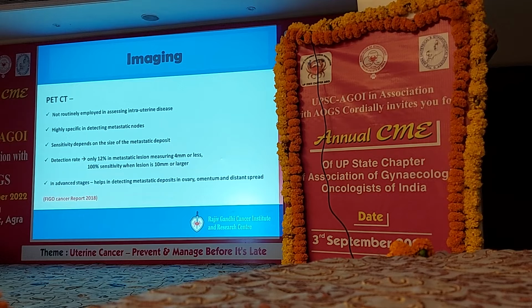When you are asking the patient to get an MRI done for carcinoma endometrium, you would mostly tell them to get a pelvic MRI scan done, isn't it? So you just might miss retroperitoneal nodes, especially if you do not have the grade of the tumor. The detection rate is only 12% in metastatic lesions measuring 4 mm or less, and 100% sensitivity when the lesion is 10 mm or longer. In advanced stages or larger, it helps in detecting metastatic deposits locally, omentum and distant spread.